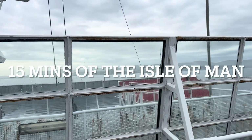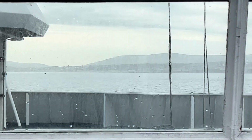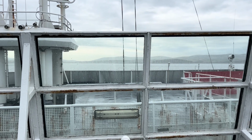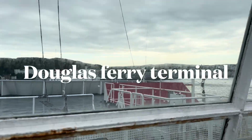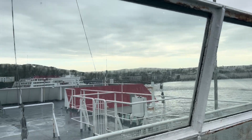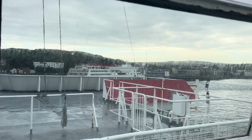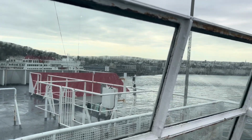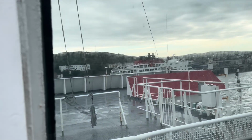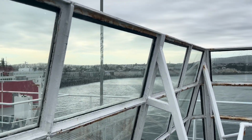So now we're about 10 minutes away from docking in the Isle of Man. Just see it over there on the 9th deck. And once we get a little bit further into the dock, we'll show you that. Right, okay, so now we're just pulling into Douglas here. We've currently been on this ferry for 3 hours and 40 minutes. There you can see the brand new ship. So yeah, once we get into Douglas, I'll be ending my video. Once we dock, that'll be the end of the video. So we're just going to quickly turn around here and we're finally going to be off this ferry and back onto dry land.